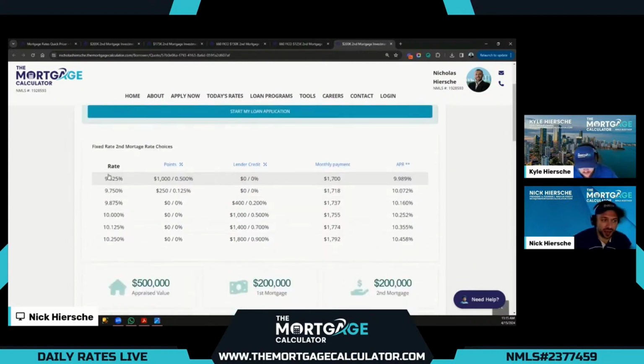So here we have 9.625 is the lowest rate we can offer for 0.5 discount points and costs, so pretty amazing there. And if you take that up to a little higher rate, we even have some amazing lender credits. So 10.25 can get up to 0.9 lender credits there.